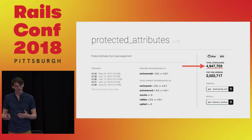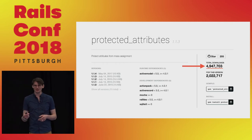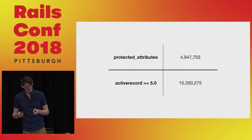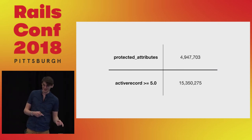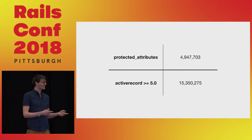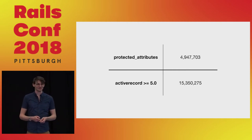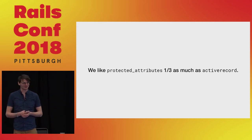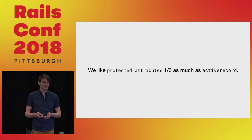And I know that we weren't the only ones because this gem has been downloaded 5 million times since it came out. And to put that into perspective, Active Record since 5.0 has been downloaded 15 million times. So I think this is probably a pretty common pattern that we've done. And it makes me feel like we must like protected attributes at least one third as much as Active Record.